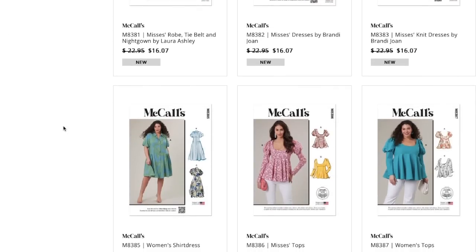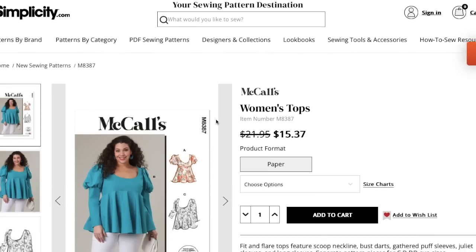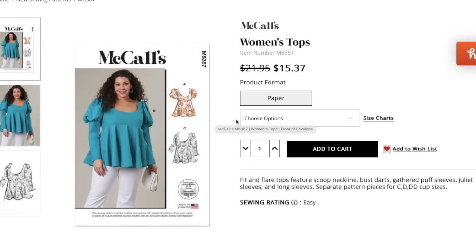Let me know if they already have a sew along, like if Brittany did it or Brandy did it. I'm not gonna do that. They're the same. They can teach you just as well as I can. But if it doesn't have one, let me know. Especially, I like this one as an option because there is the misses and the women's.